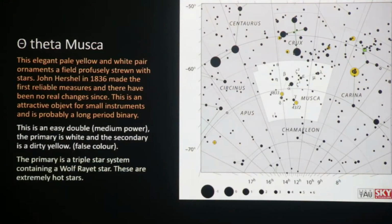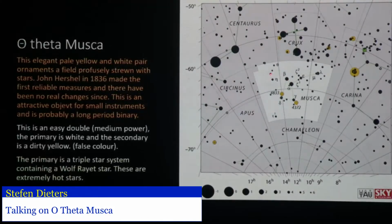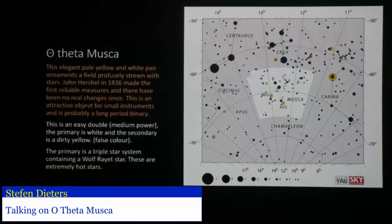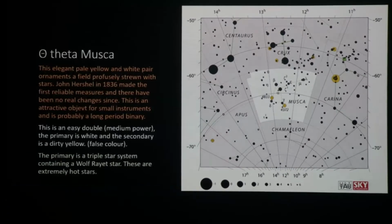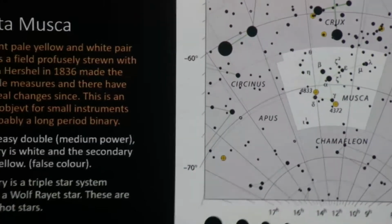So Theta Muscae is the double star. It's up here. So you go from Beta, find this string here and this one in here. Now I have a book, Objects for Southern Telescopes by Hartung. It's pretty old, but the guy was using up to a 10-inch telescope to look at stuff. Its description for this one is an elegant pale yellow-white pair, ornaments of the field profusely strewn, and so on.